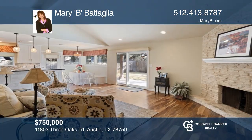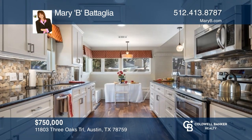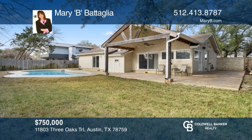Come see this gorgeous remodeled home in prestigious Oak Forest and RRISD. Sparkling pool and a gourmet kitchen to die for. Your dream home is waiting. Call Mary B. Battaglia to schedule a tour.